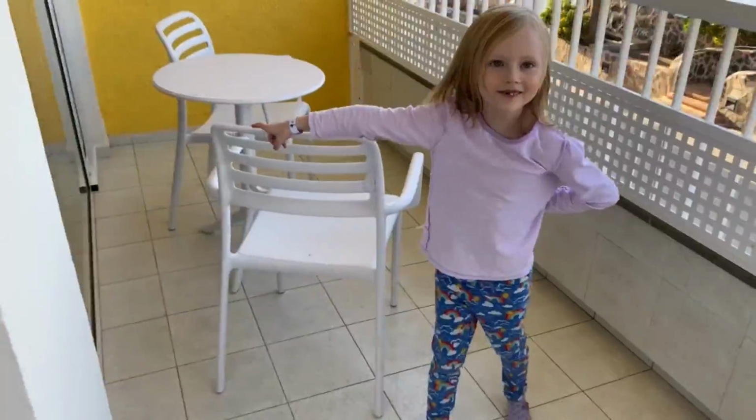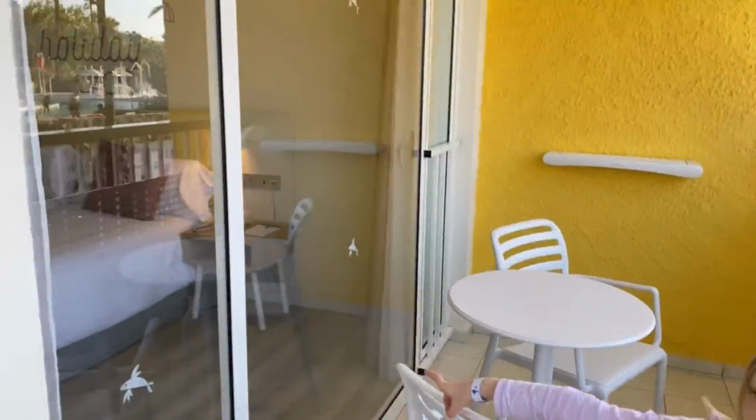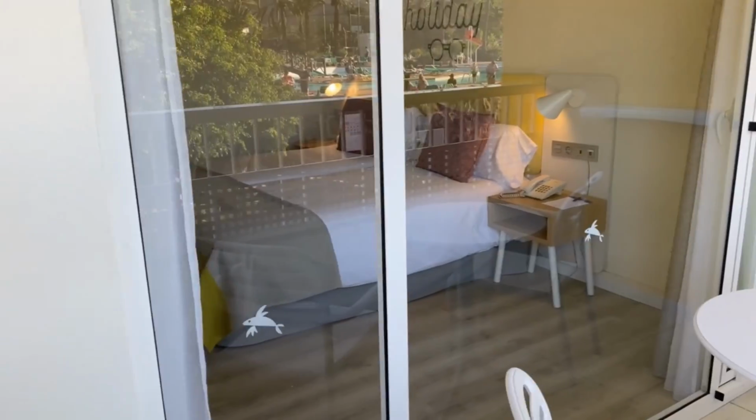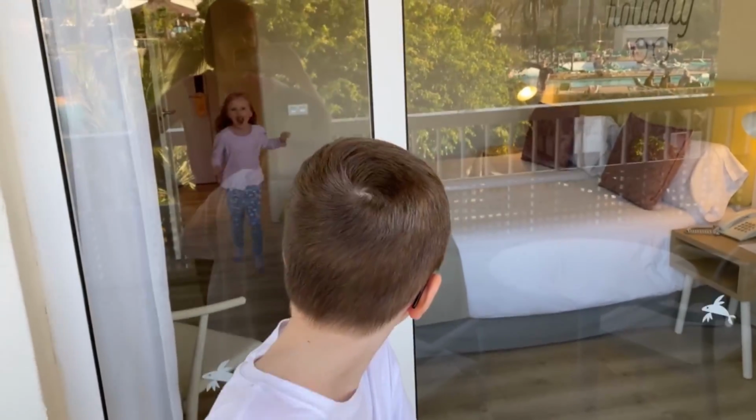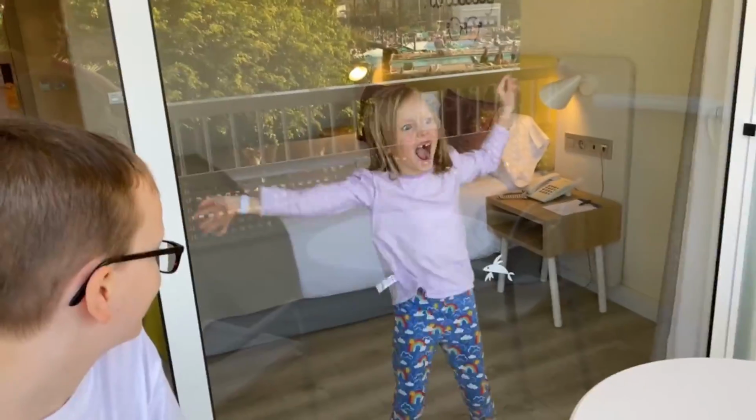You look in the window there. That window. Look at that window. Right, sorry, Lena wants to show you a trick. She's apparently excited about how glass works.